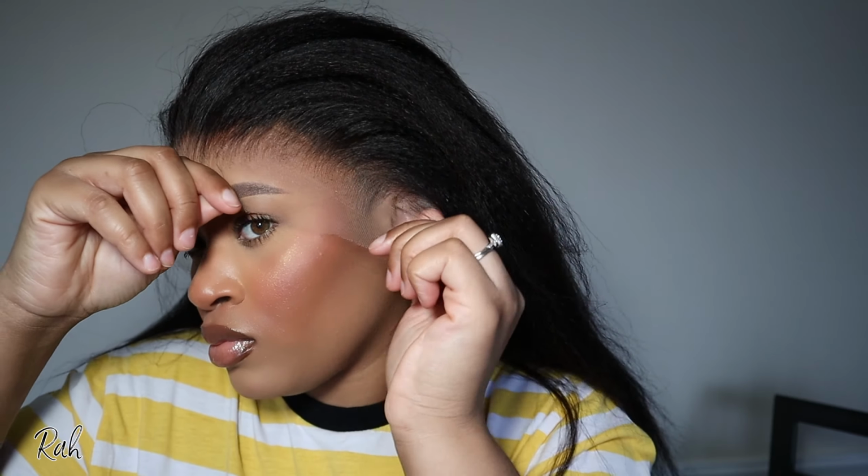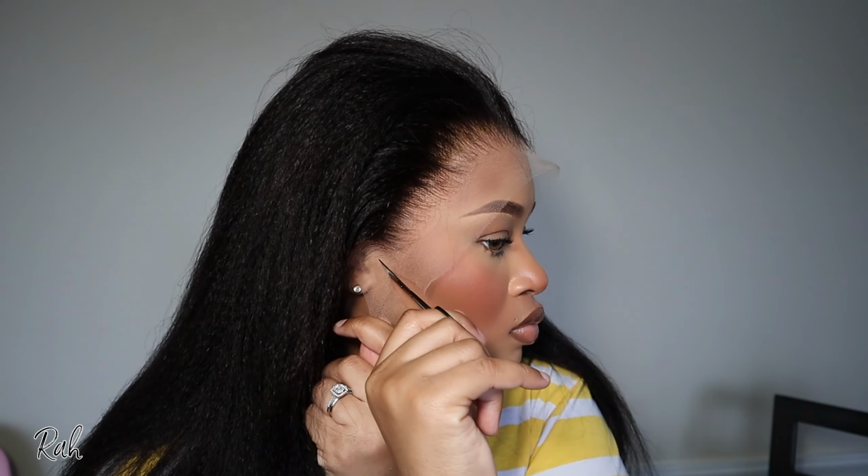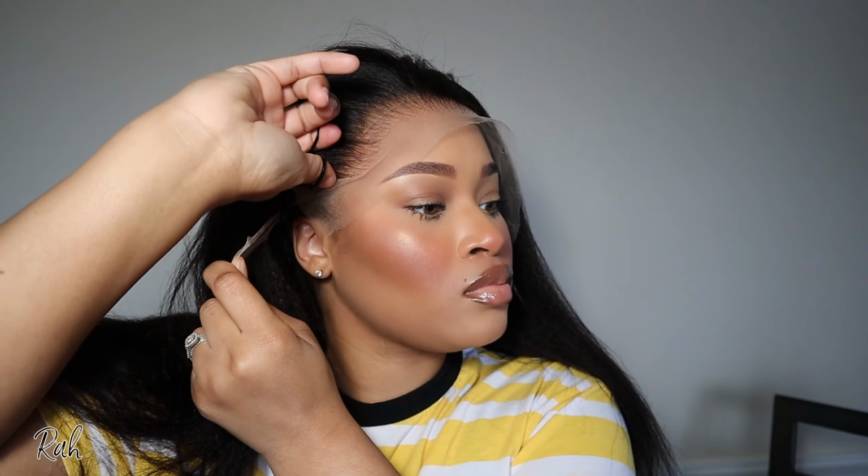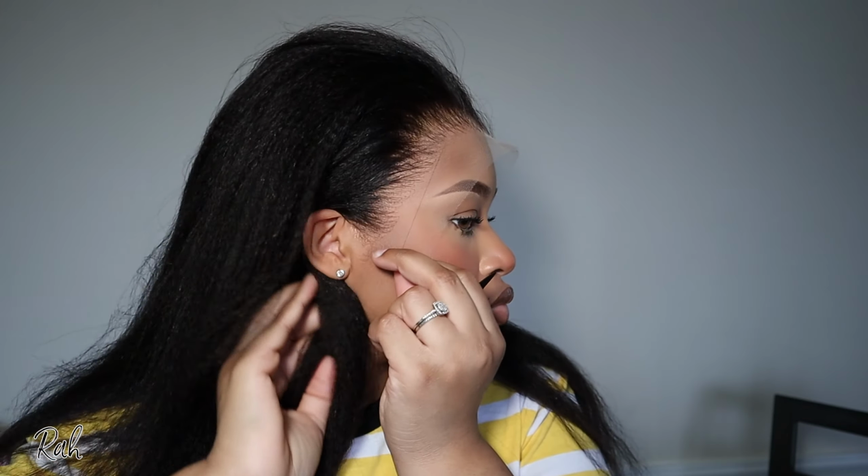Y'all, this is when a realization set in that Beauty XRS Hair did not come to play when it came to this lace. You can tell that they put they all into their lace. The hair is plucked to perfection. The lace is, this is a clear lace, by the way. This is not the transparent. Well, I think the clear and the transparent may be the same thing, but this is for sure not an HD lace, okay? This is at least three steps above an HD lace.